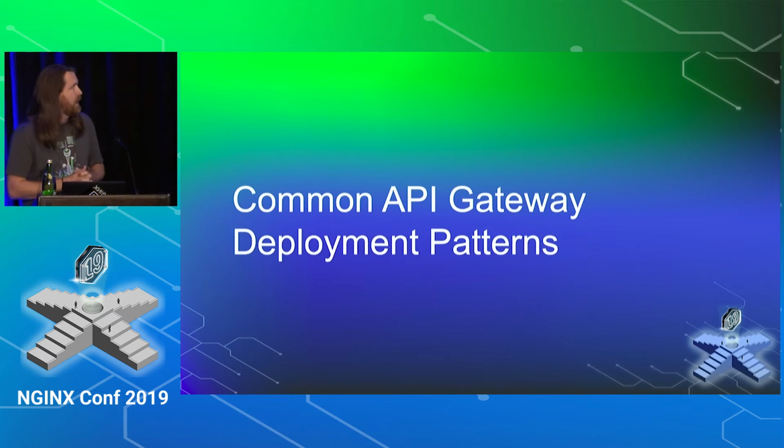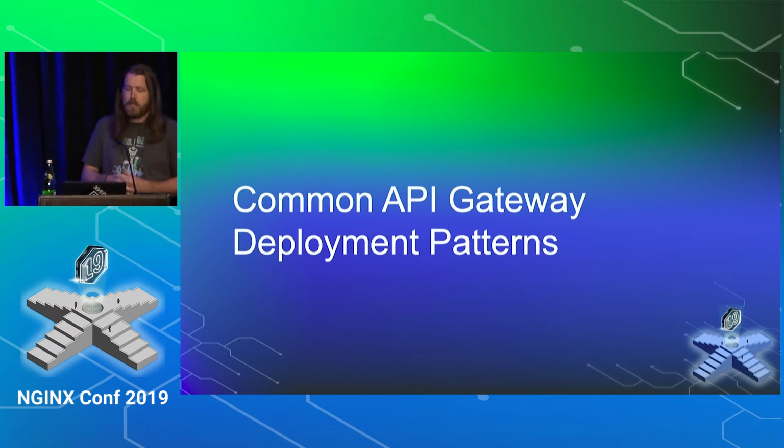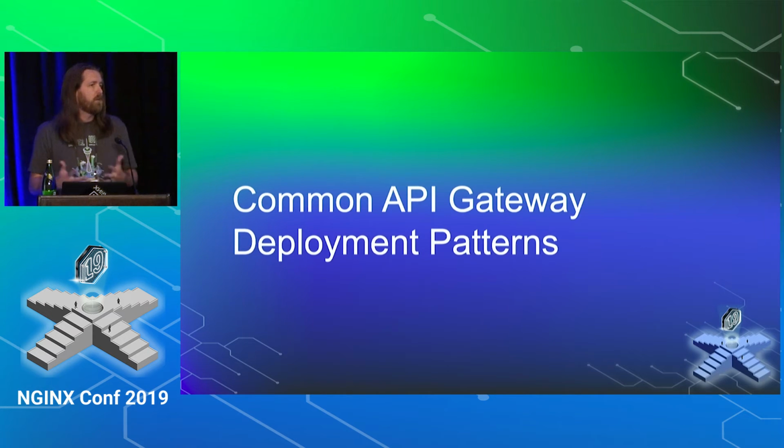And so, here at NGINX, we kind of see it all. We work with lots of different customers. We work with lots of different types of customers. And I think the one thing I'll say is none of these patterns are "that's the way you need to do it." It's really just to spark interest and make you understand how people are deploying NGINX as an API gateway. And it's going to be different depending on your organization, right?